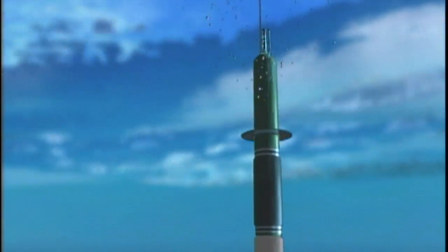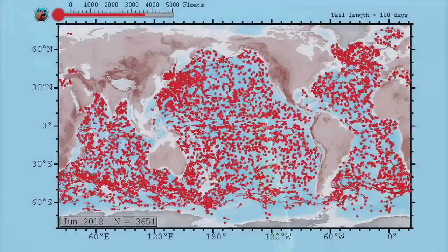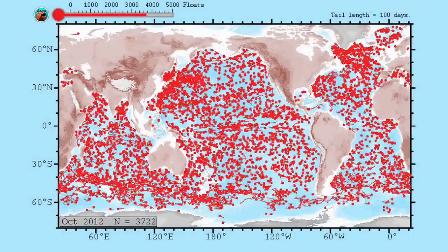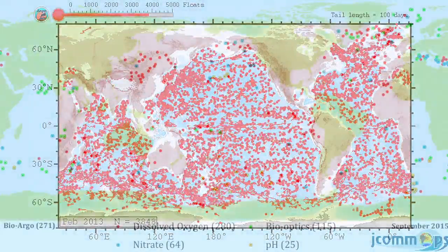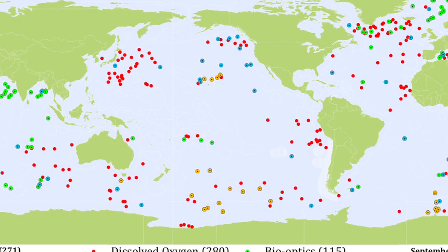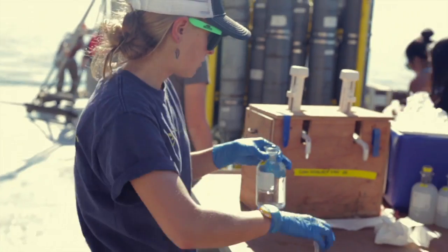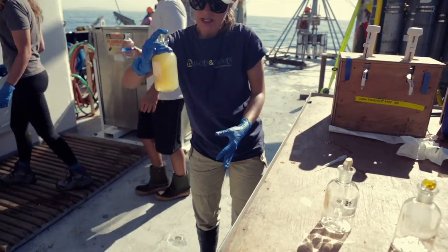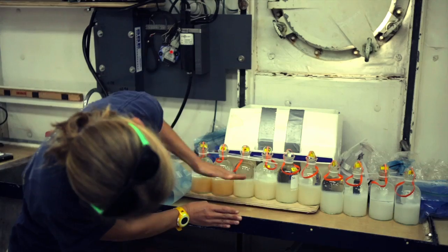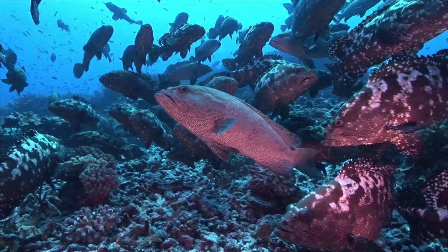Some areas in the ocean are well studied, but others are not. Right now, there are almost 4,000 Argo floats profiling the world's oceans, but less than 10% of them collect data on oxygen, leaving many areas in the world's oceans understudied. If we don't measure oxygen levels, then we don't know how they're changing with climate change. We need better monitoring of local and regional changes in oxygen levels and the ecosystem effects.